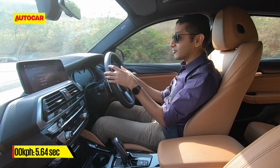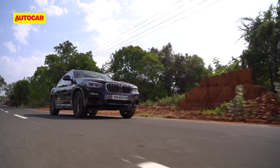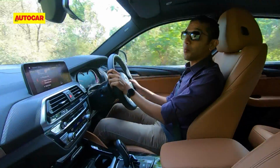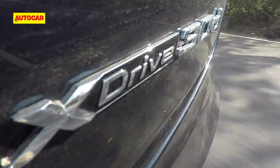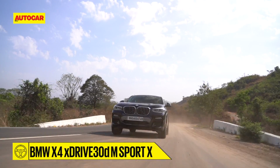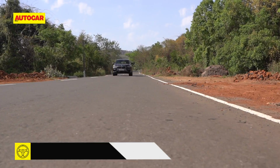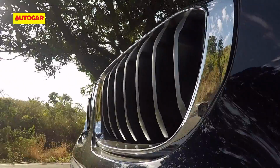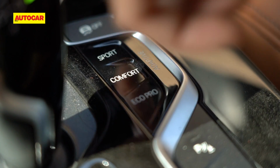Well, it may only have 20 horsepower more than that 4-cylinder engine in the Mercedes, but it has 120 Newton meters more torque. And boy, does that make a difference. Sure, you can wring a lot of horsepower out of a smaller engine these days, but when it comes to that initial thrust, especially in heavy SUVs like this, a 4-cylinder just can't beat a 6. And let me remind you, all this while I've had it in comfort mode.